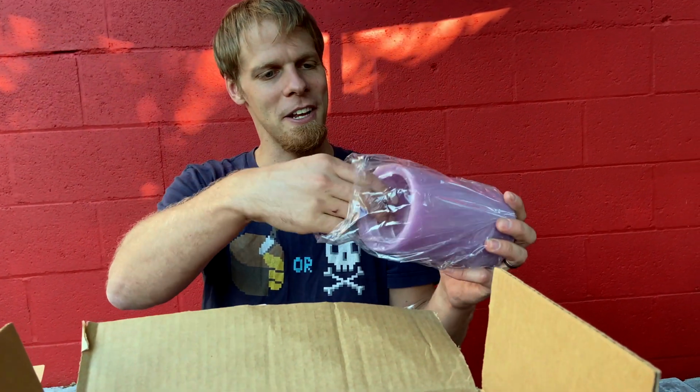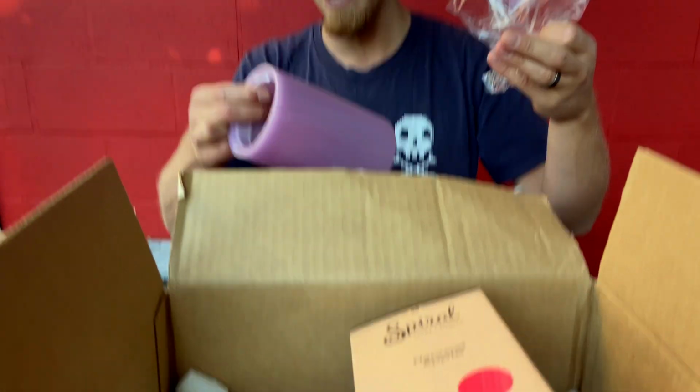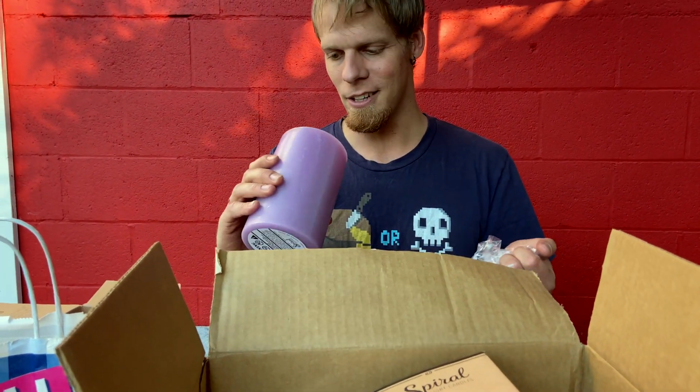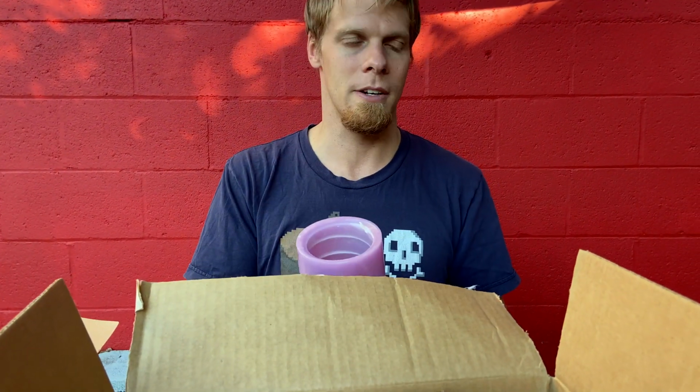Yeah, so they're completely hollow. And we're not huge fans of this plastic wrapping or the peanuts, but how else are you going to keep a candle really, really safe? And oh my goodness, it smells so good. I could smell it out of this box.